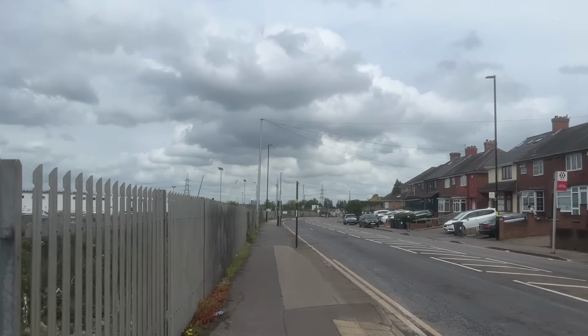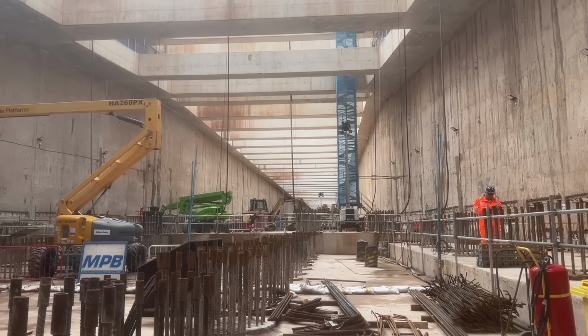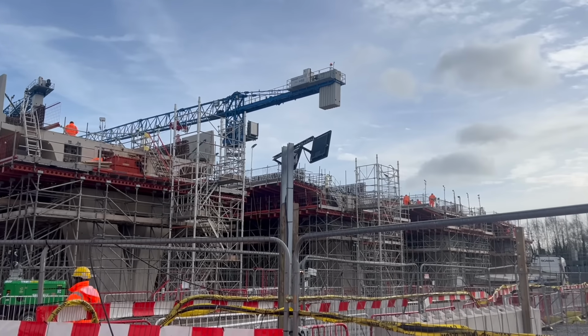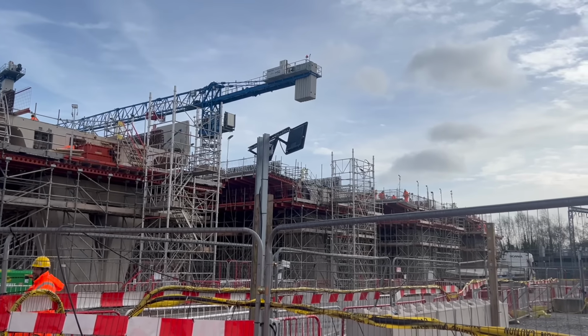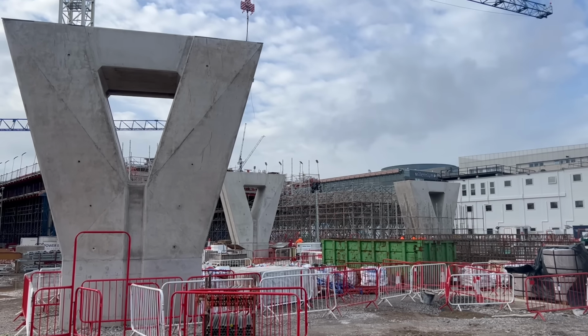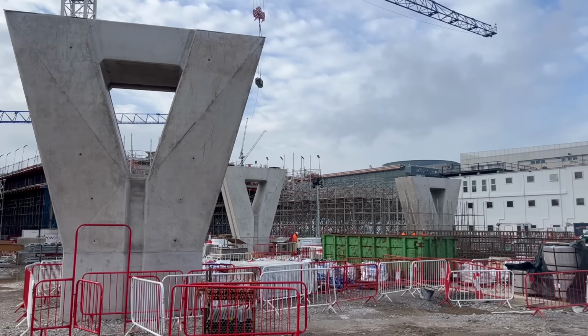Well, two major things. Firstly, there's a tunnel. There are lots of tunnels on High Speed 2, but this one is the end of the Bromford Tunnel on the approach to Curzon Street. You may recall that in my last video, where I visited a construction site for High Speed 2, I showed you the viaducts leading into the new Curzon Street station. I mean, it doesn't matter if you don't recall it, because here they are again.